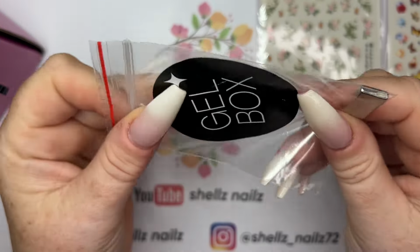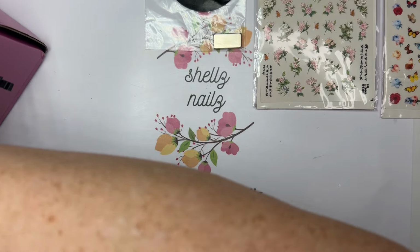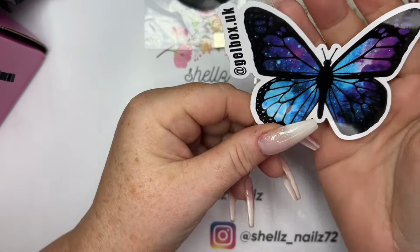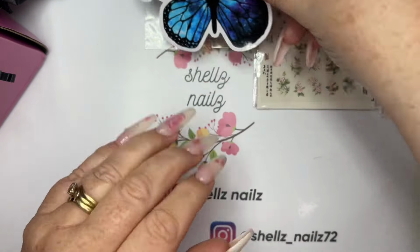And then we have, oh, we've got a magnet. That means we're going to get some cat eye. Not that I'm excited. Oh my goodness. Oh, look at that. Isn't that cute? That can go on my wall. Lovely.